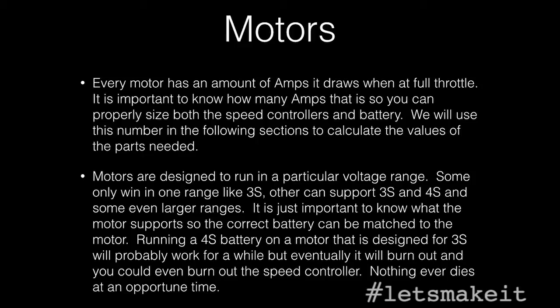Running 4S on a motor that's designed for a 3S will probably work for a little while, but eventually it's going to burn out the motor and you could be in the air. Nothing ever dies when you want it to. It's not sitting on the ground burning up. It's going to be flying when it burns up, so you could lose your quad.